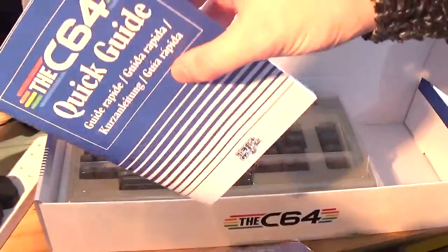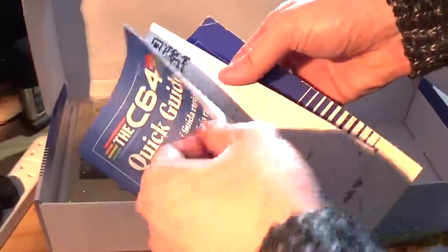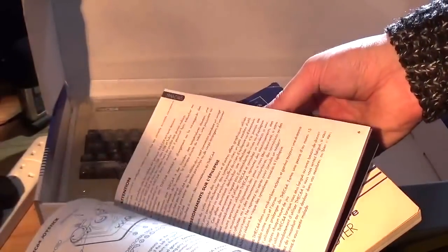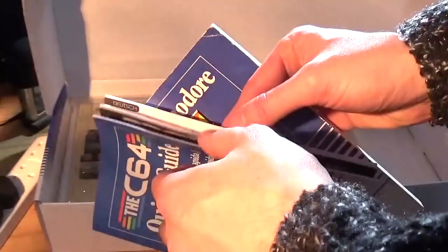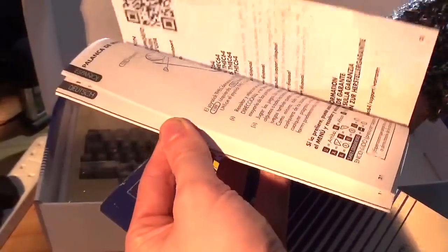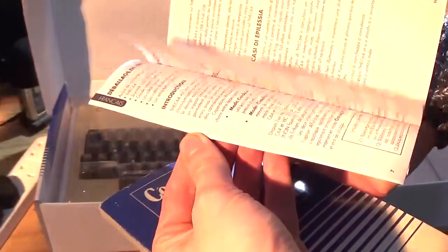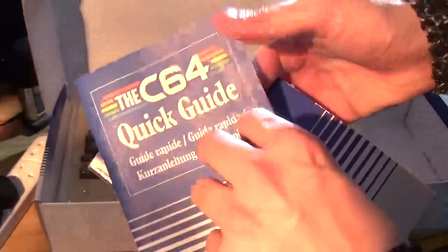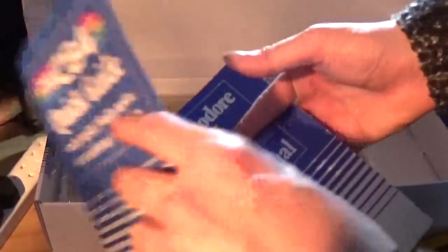But at least it's nice they've actually printed something which goes through the fundamental basics of how to set up. Well, it literally is a quick start guide, and most of it is actually in foreign languages, so it's only a couple of pages for English in that.